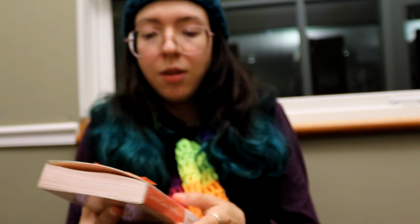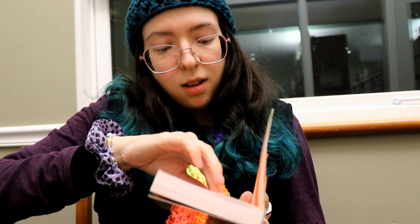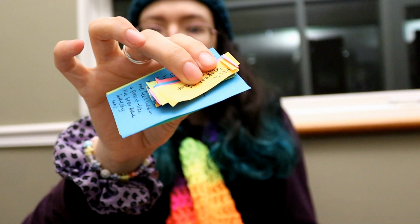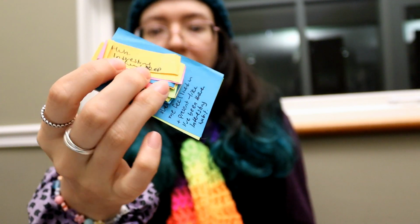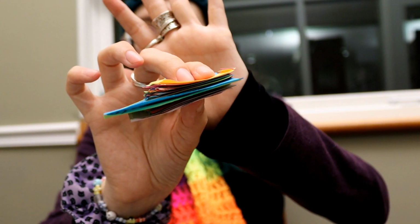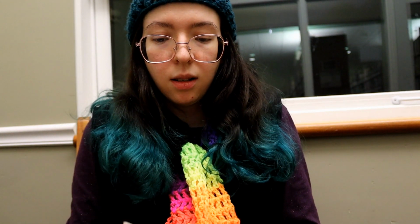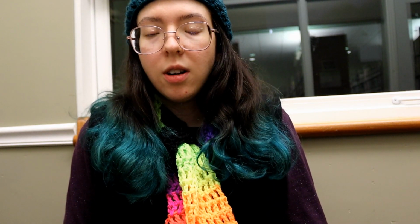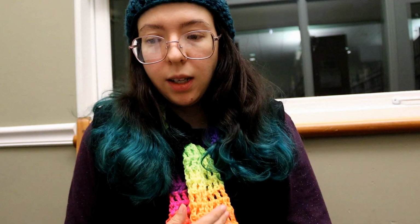I got it from the library, and this is the state of all the page flags. I didn't do every single one, but quite a bit of them. So I will tell you a little bit about the book first. It was written by Donna Smallin, published in 2014. It is 288 pages, and the genre is nonfiction, home, and organizing.